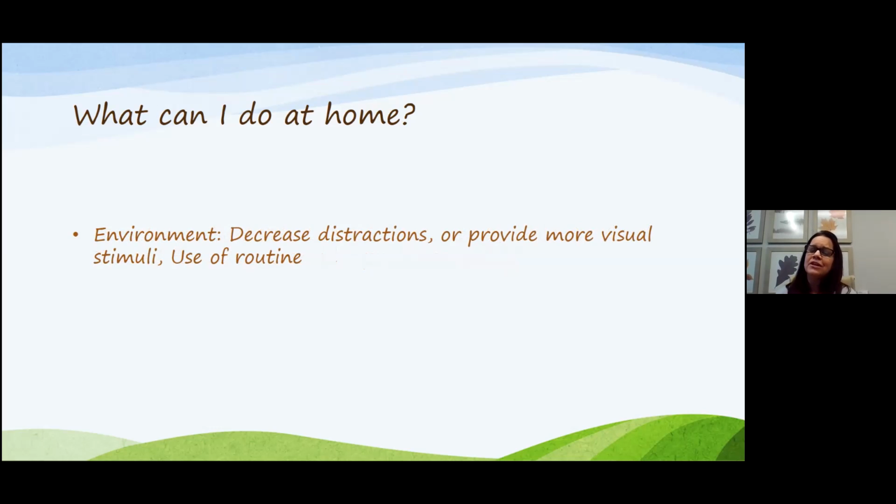For the environment, you're going to decrease the distractions. Now, you're really going to take the cue from your child. Some children get distracted and their behaviors may be elevated when they have more things in the environment going on. Some children may be seeking that visual input. So again, it just depends on the child. But you may need to lessen the amount of distractions in the room.